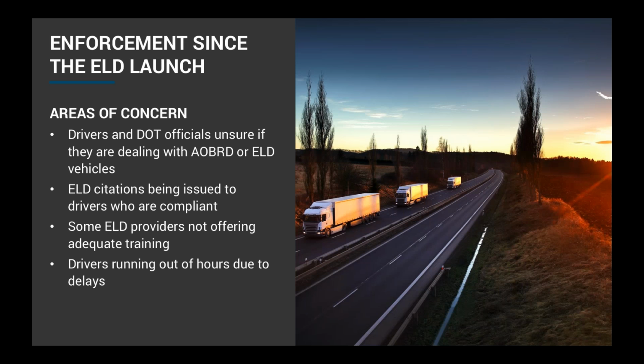Since the ELD mandate went into effect, there's been some confusion and concern regarding roadside inspections. So far, there seem to be 4 major areas of concern. First, drivers and/or DOT officers are not sure if they're dealing with an AOBRD or an ELD compliant vehicle. That's because there's still a lack of overall training and an extremely large variety of devices in the field. 2, ELD-related citations are being issued in several states against drivers and/or motor carriers when they are in fact using an AOBRD that complies with Section 395.15 of the ELD mandate.